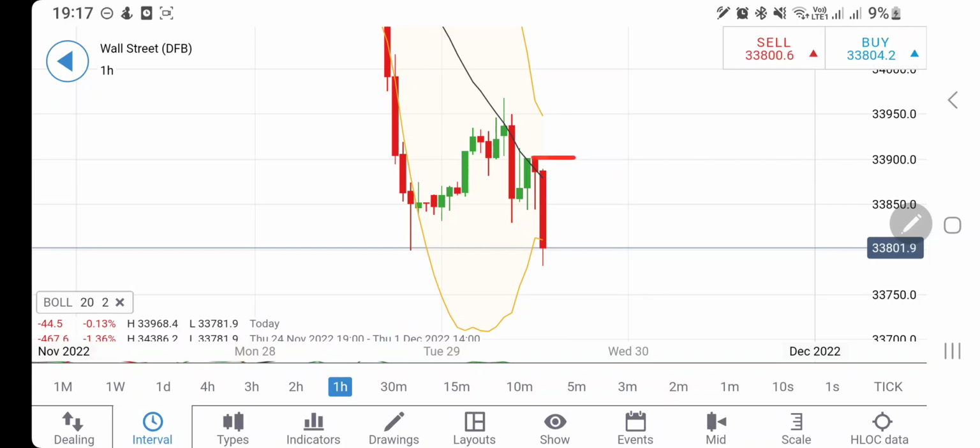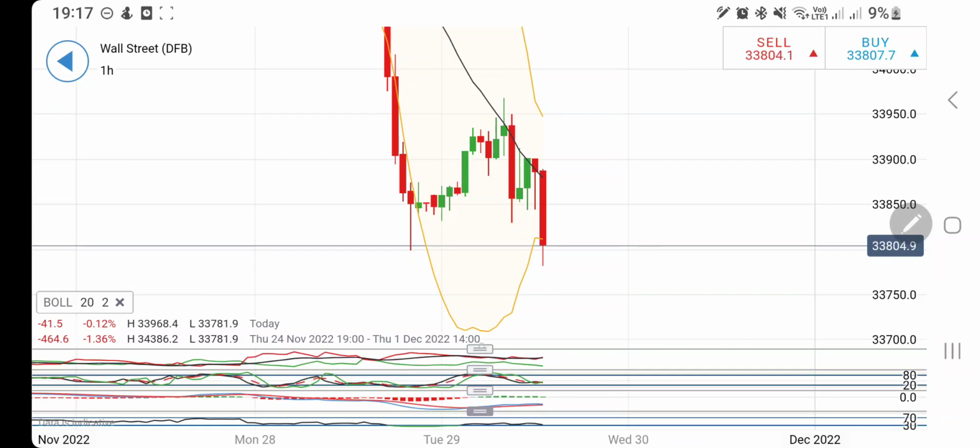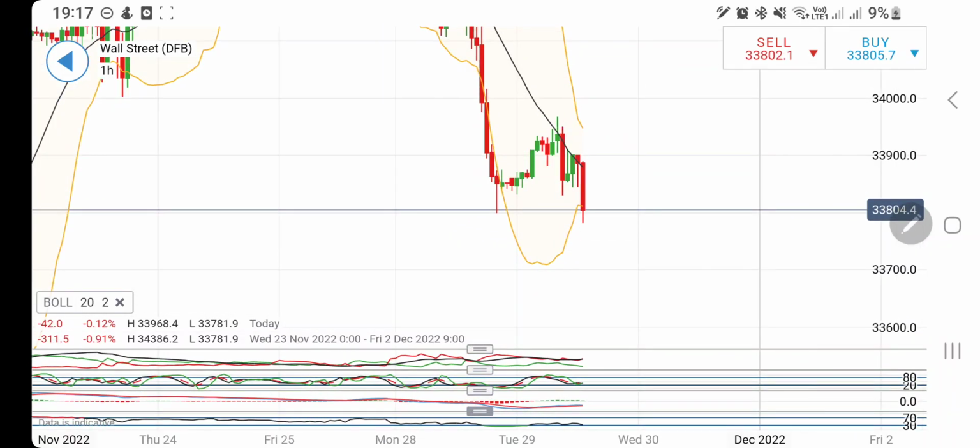On the upside, definitely you can buy at 33,900, but then expect 33,950 as the major resistance. Beyond that, consider this for a good reversal. 34,000, 34,080 levels cannot be denied. On the downside, 33,750 is a good support. Below that, we may see a very good fall, which might in fact take it further down.